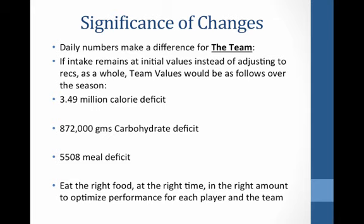So again, these values make a big difference for each of you, but also as a team. And if you think about it towards the end of the season and you start looking at these numbers for deficits, that's obviously not a place where we want to be, and we don't want to feel those effects towards the end of the season. So it's really important: eat the right food at the right time, in the right amount to optimize performance for each player and overall for the team, because it can make a big difference collectively, especially. So remember, right food, right amount, right time.